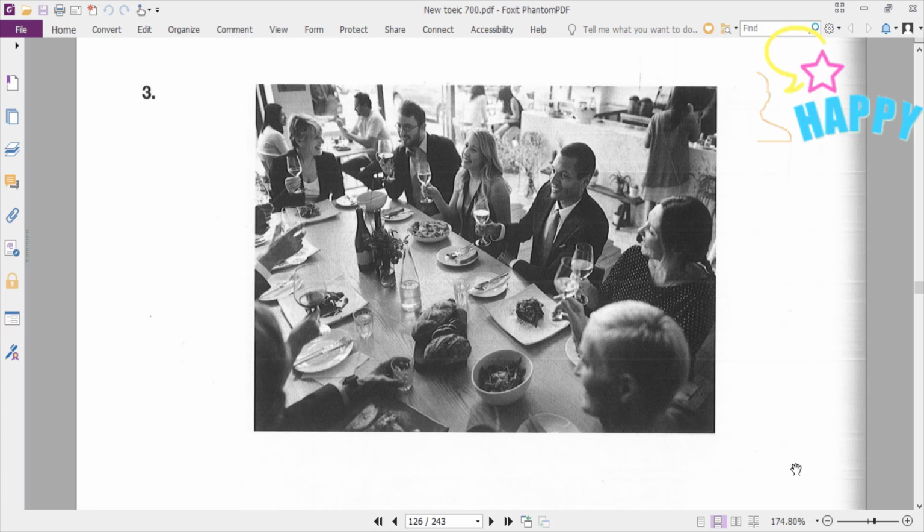Number 3. Look at the picture marked number 3 in your test book. A. People are holding glasses in their hands. B. They are eating toast at the dinner table. C. Diners are helping themselves to the buffet. D. Some people are whining about the meal.